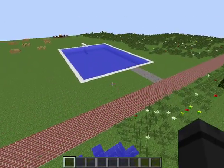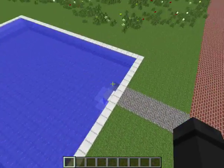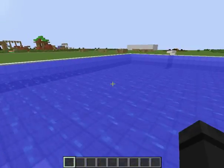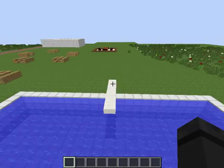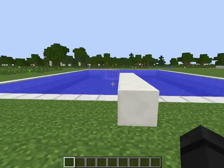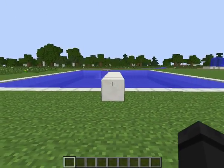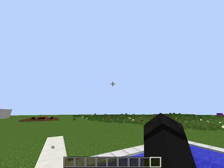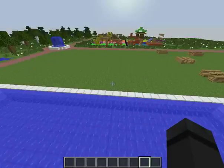And then there's a swimming pool over there, fit with ladders to get out of the pool, and a diving board. Let's do this. Oh, 360! Alright. Let's get on.